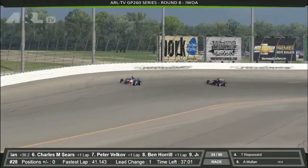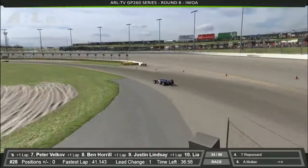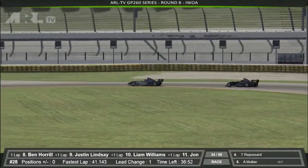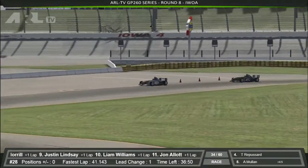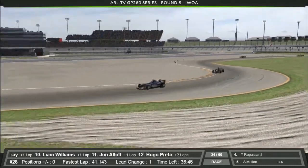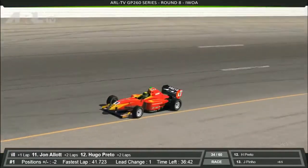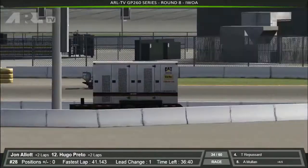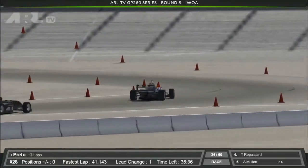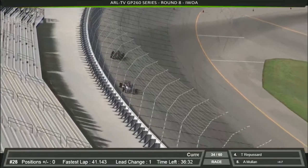Interesting to see some of the drivers are using a different line as they enter the road course. Like Williams goes up quite a bit higher than Horrell. Seems to take a bit of a straighter line in there. Yeah, I think some of the lines are getting adjusted because of the bump that you go through there, but I don't think it's a massive deal. But some of them just want to straight line it as much as possible so it doesn't get out of shape under braking.